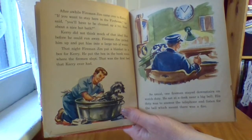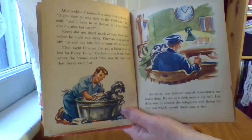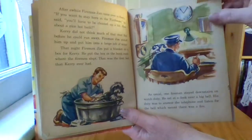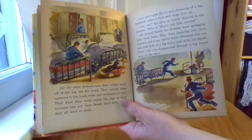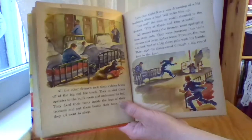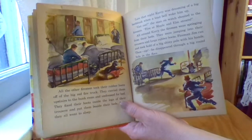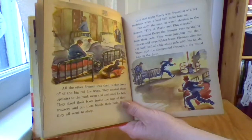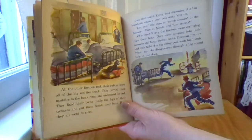As usual, one fireman stayed downstairs on watch duty. He sat at a desk near a big bell. His duty was to answer the telephone and to listen for the bell, which meant that there was a fire. All the other firemen took their rubber boots off of the big red fire truck. They carried them upstairs to the bunk room and undressed for bed. They fixed their boots inside the legs of their trousers and put them beside their beds, and they all went to sleep. Late that night, Carrie was dreaming of a big beefsteak when a loud bell woke him up.